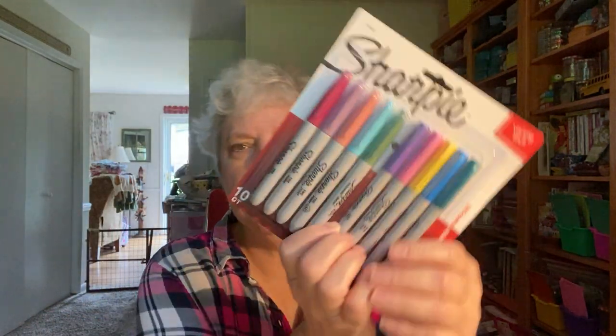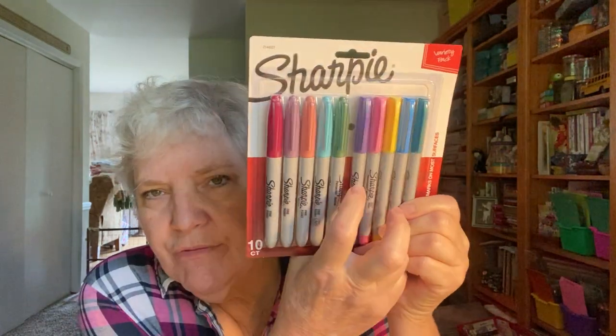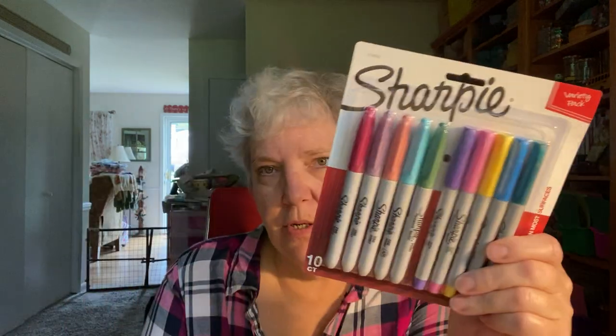And let's see what else. Oh, I picked up some new Sharpies because it's the weirdest thing. I can't find this color purple anymore. It doesn't show up in every Sharpie package like it used to. It used to be one of the common colors, and now it's not. It comes in two sizes, this wider one and this narrow one. I can't find the wider one either, but I really wanted the narrow one for some of the coloring I do in these little small spaces. So basically, all these other colors are just a bonus.